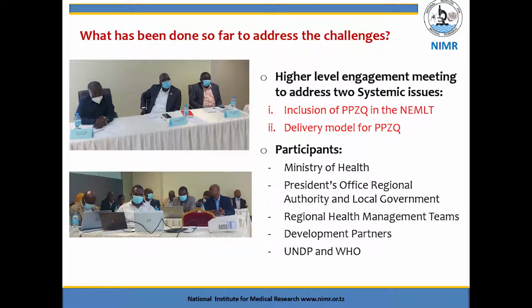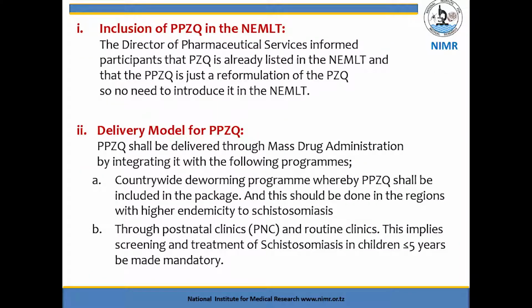So there were 2 main challenges which we tabled before the high level engagement meeting. This meeting was chaired by the chief medical officer. In other countries, they refer to this post as the director of health services. In attendance, we had the director of health, social welfare and nutrition services from the president's office, the program managers for RCH, reproductive and child health, and for the neglected tropical disease control program, the coordinator of NTD from the president's office as well, program officers, the director for policy and planning, the director of preventive services, and key research scientists and leaders from institutions who we thought would provide some useful inputs.